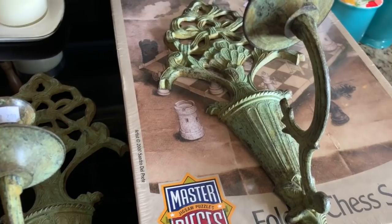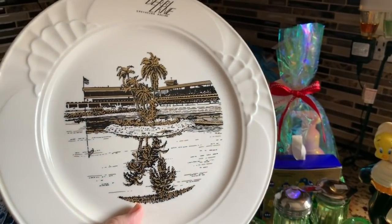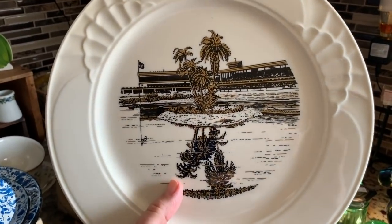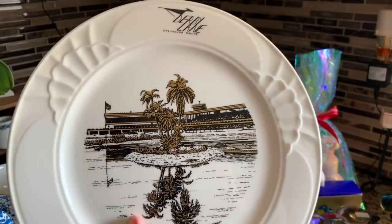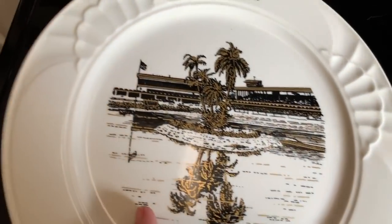And the very last thing that I have to share with you guys from Salvation Army was this, that I got on Tuesday when I went to check the day after the sale. It's a Derby Lane Greyhound racing plate. Derby Lane is actually in St. Petersburg, right across the bridge from Tampa. I used to drive past this every single day when I would go to my pay by the pound Goodwill that I lived by. But don't live by it anymore, sadly.